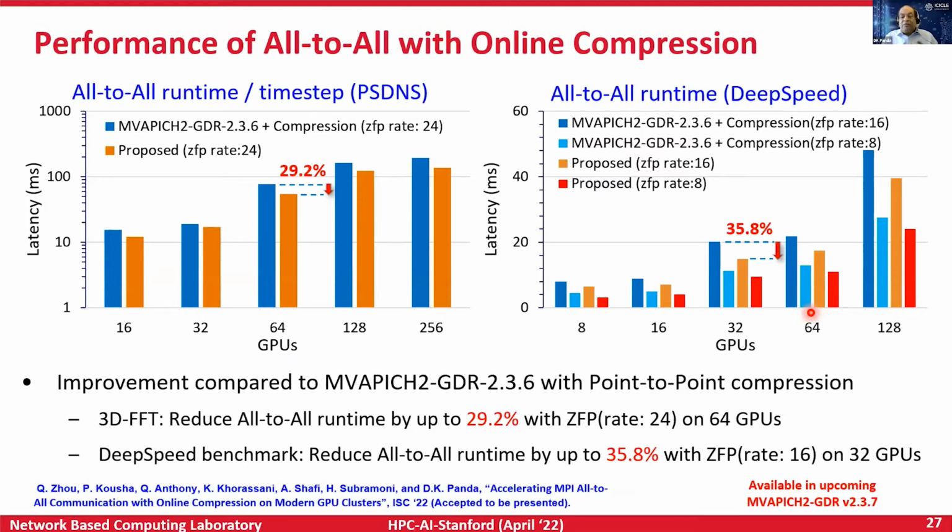Next, we have actually taken the same ideas for compressing the collectives themselves. So this is just a paper which got accepted. We'll be presenting at the ISC 2022 in June. So here we have tried, instead of doing point-to-point compression, I mean, if you have point-to-point compression, of course, all-to-all will get benefited. But here we are actually going and implementing all-to-all in a compressed manner within the library.